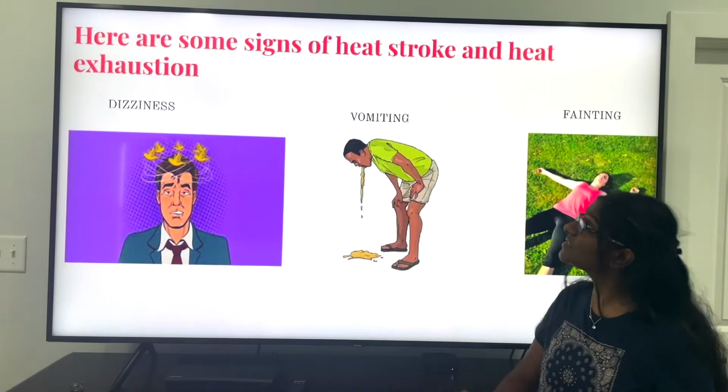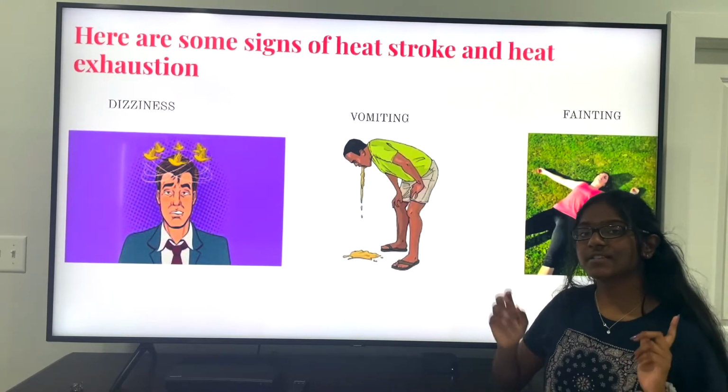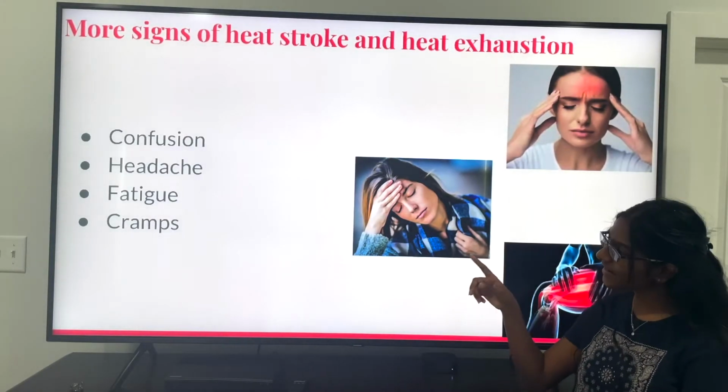So most of the signs and symptoms for heat stroke and heat exhaustion are similar, and here are 3 common ones. So there are dizziness, vomiting, and fainting. Some more signs of heat stroke and heat exhaustion are confusion, headache, fatigue, and cramps.